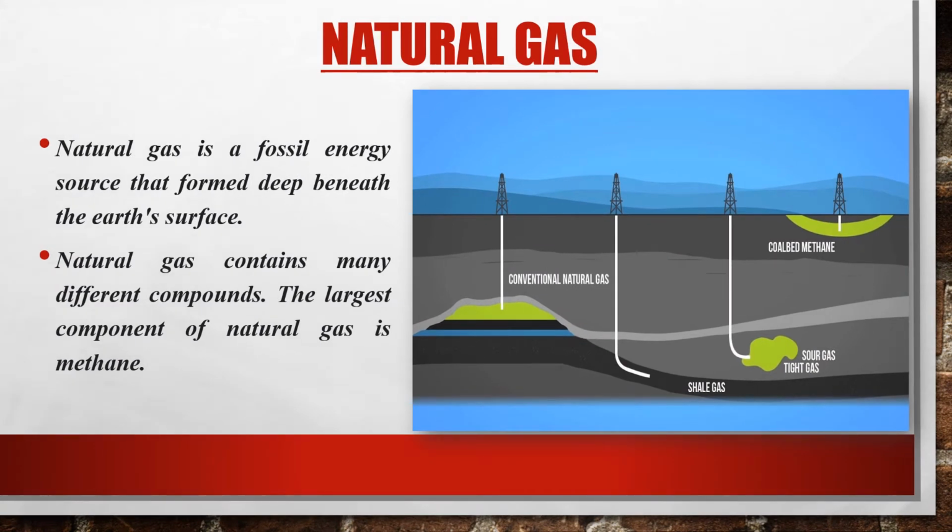Let's learn about natural gas. Natural gas is found along with petroleum. Natural gas is a fossil energy source that is formed deep beneath the Earth's surface. Natural gas contains many different components. The largest component of natural gas is methane, which is also a gas.